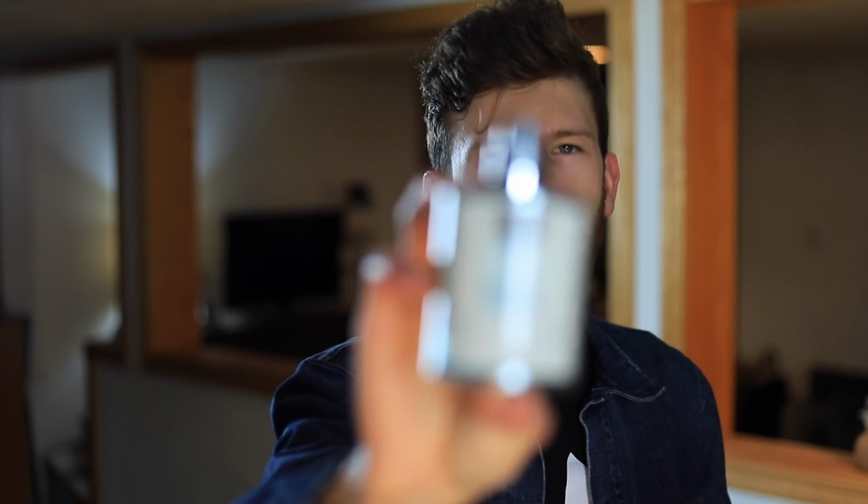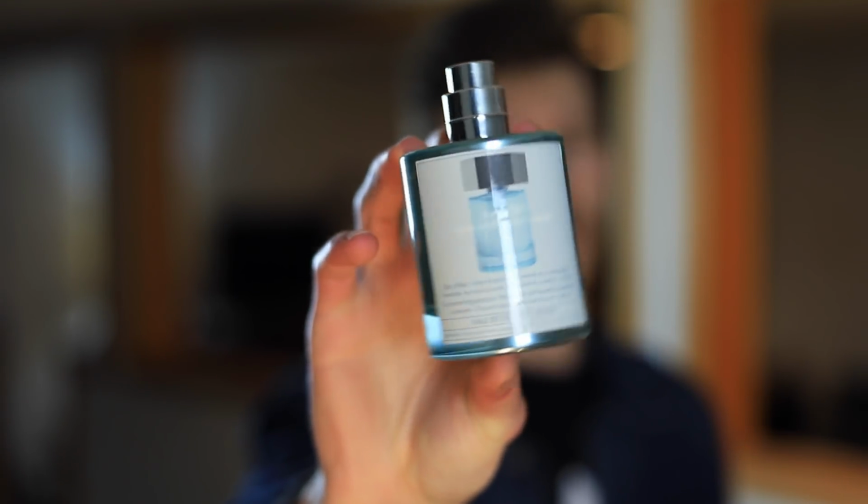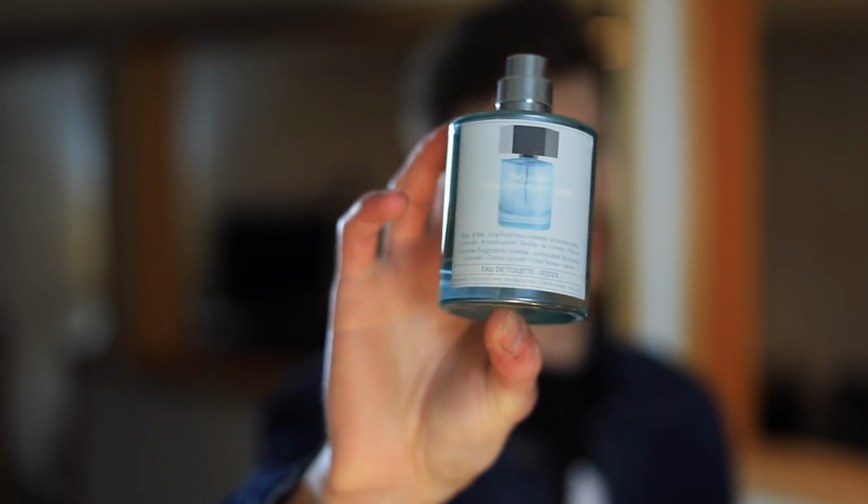I was only able to find this one in testers on eBay. Couldn't find one with the cap. I think there was one that was like $250. Just not really worth paying an extra $150 for a cap. So I decided not to do that, and I just got a tester here, which is fine, is what it is. Looks a little bit silly, but it'll get the job done for this video.